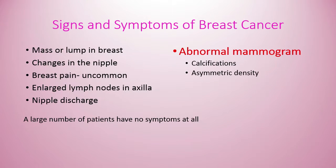And then bloody nipple discharge. Milky nipple discharge is not worrisome. It's usually almost always hormonally related, but bloody or brown nipple discharge that's unilateral or only on one side is worrisome and does require a workup. Or women can have an abnormal mammogram. They see something on that mammogram that appears abnormal, a density that's not symmetrical or not present on both sides, calcifications that look disorganized or that are growing in number. But keep in mind, most patients, the vast majority, have no symptoms at all. They feel great, they don't feel a mass, they've had normal mammograms up until this one.